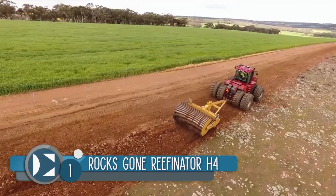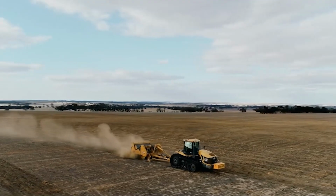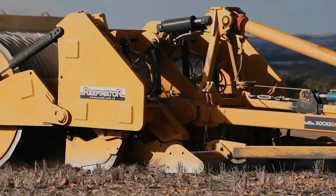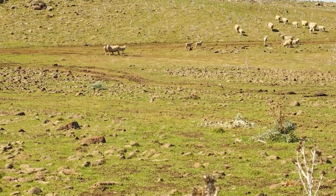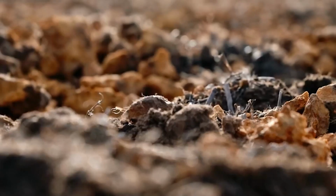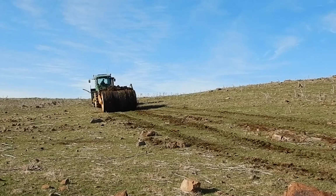Number 1. At the top of the list is the Refinator Roxgon H4. This revolutionary machine allows farmers to break up rocks and land, making them easy to cultivate and farm. Often, farmers have land on their property that cannot be farmed because of the soil quality and rock conditions. This machine allows farmers to utilize the unused land by breaking rocks and crushing them, creating a soil consistency that can hold moisture, prepping the ground for future crops.